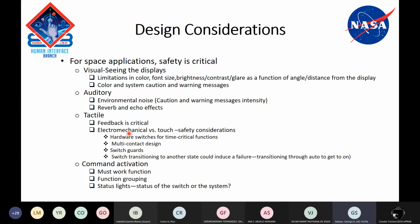Electromechanical switches versus touch for safety considerations. Hardware switches for time critical functions. One of the things about hardware switches is that you press that switch and it's going to do exactly what that switch is supposed to do. Sometimes soft touchscreen technology requires navigating through different displays before you get to the actual ending. So that could take time. You've got to be guarded. You've got to be cautious about that.